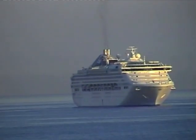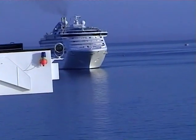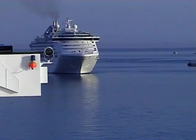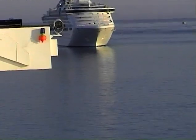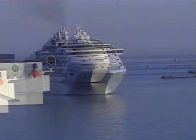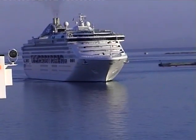Sea Princess II was built by Fincantieri for Princess Cruises. She was briefly called Adonis for P&O and featured as one of the two white sisters with Oceania. Shortly afterwards, she was returned to Princess Cruises and reverted to her original name. She's seen here entering harbour.